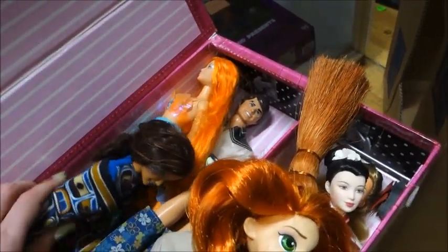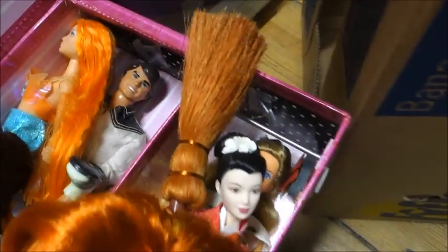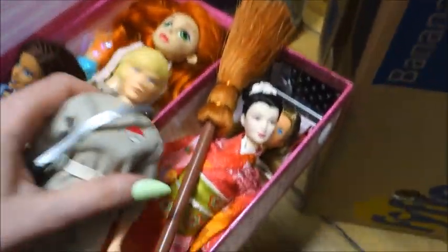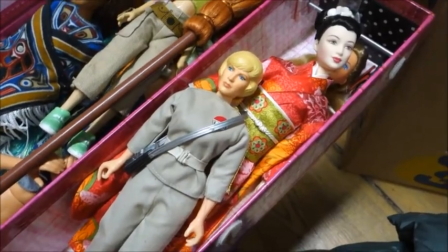There's no doll in here that I'm interested in. Oh, and yeah, there's a Ken. I don't know what that is. Is that Star Trek or something? I don't know. No, there's nothing in there.